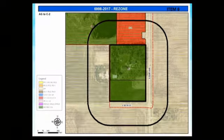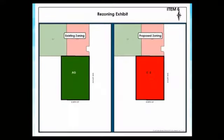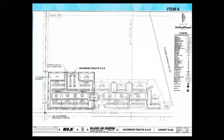It's located at the northwest corner of East 85th Street and South Cliff Avenue. The purpose of this rezoning is that the applicant is looking at constructing a future commercial and office development that will kind of coincide with the existing commercial development to the north of this.